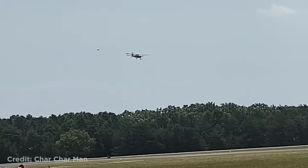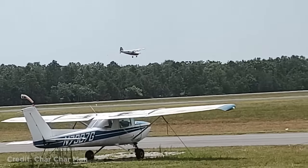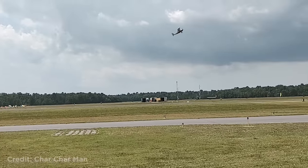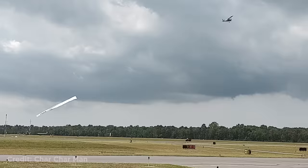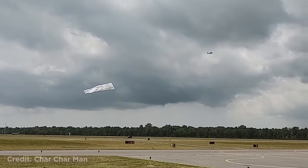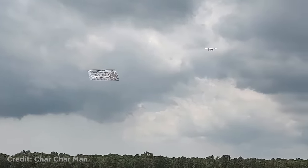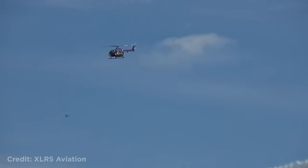This is how planes pick up banners. This Red Bull helicopter showing off.